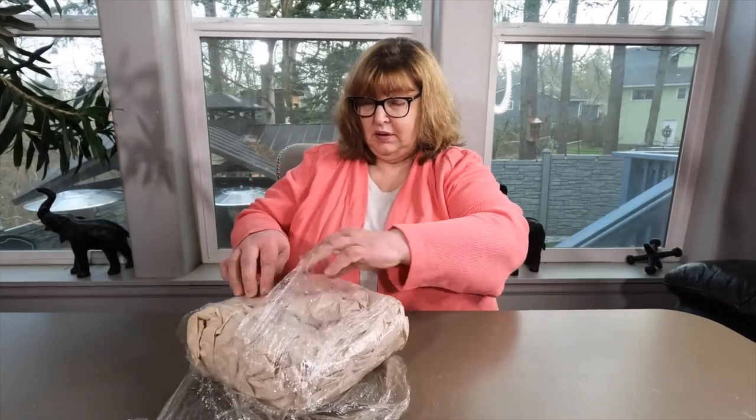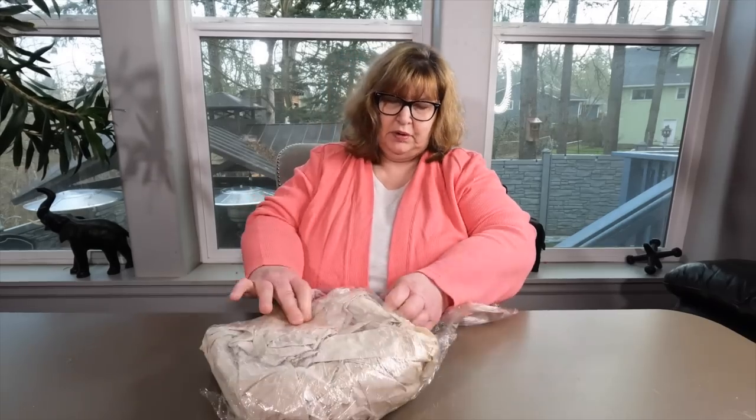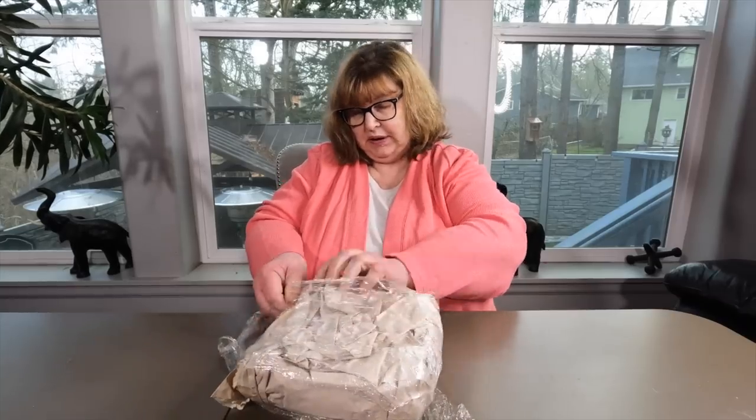I wonder what's in there. Is this plates? I'm thinking it might be plates, but I'm thinking it could possibly be something else. Very heavy, extremely heavy.